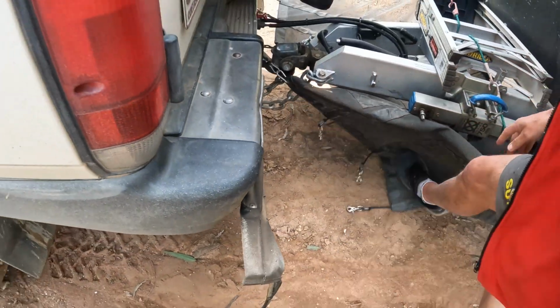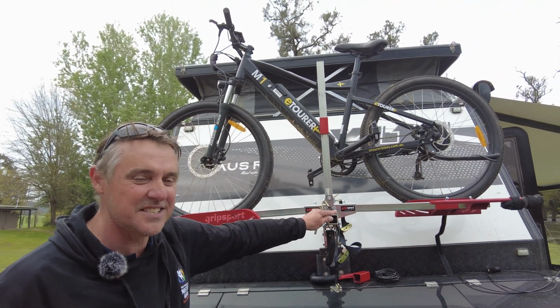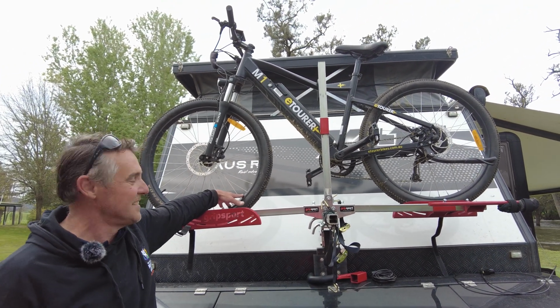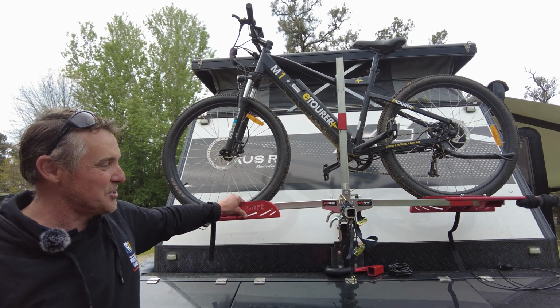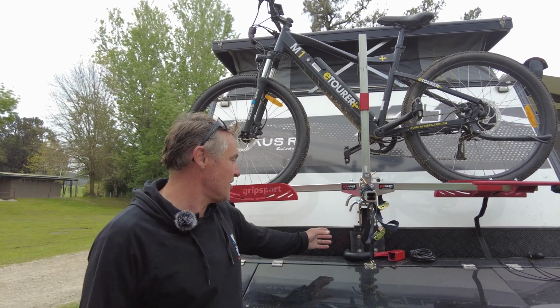We've also put on a bike rack so we can carry our e-bikes. Took a lot of research to get this because the e-bikes are pretty heavy. We had to get something that could be strong enough to hold the e-bike, so we really grip sport was the only way to go.